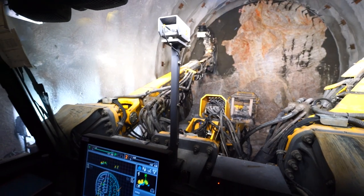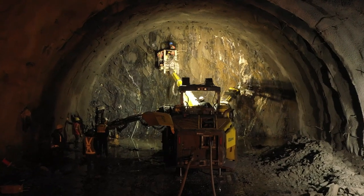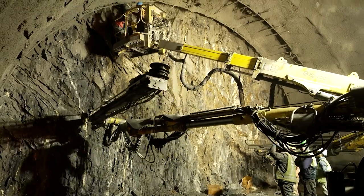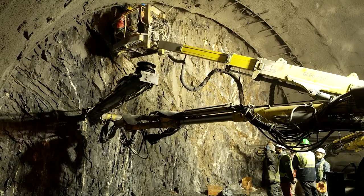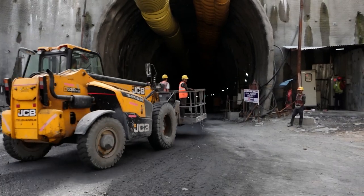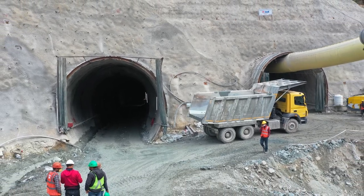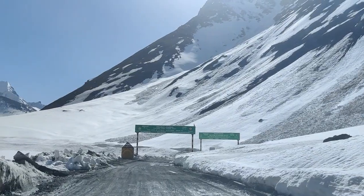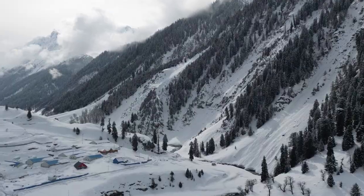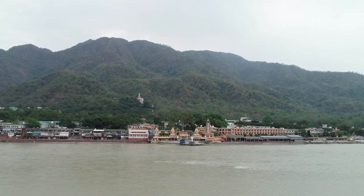We are using the New Austrian Tunneling Method for the excavation. It is both a construction method and a design philosophy. The NATM philosophy looks to use the strength of the surrounding soil to the greatest extent possible to strengthen the tunnel structure. The NATM philosophy also promotes constant monitoring. The technique proves beneficial in diversified geological conditions where rock mass forecasting is difficult due to rapidly changing geology.